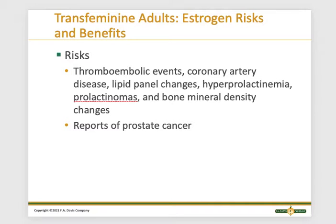The risk with giving estrogen for anybody, no matter what gender they are: thromboembolic events, coronary artery disease, lipid panel changes, hyperprolactinemia, prolactinomas, and bone mineral density changes. And there have been reports of prostate cancer that come along with it.